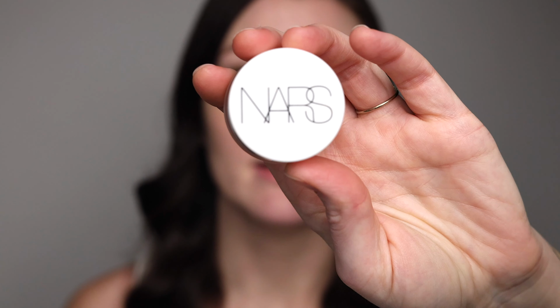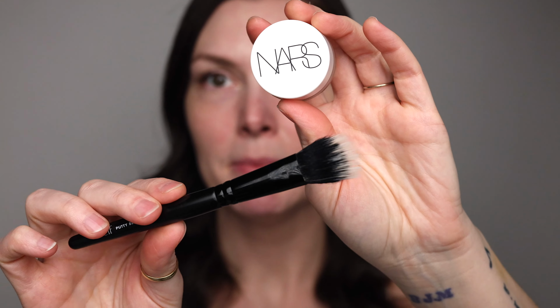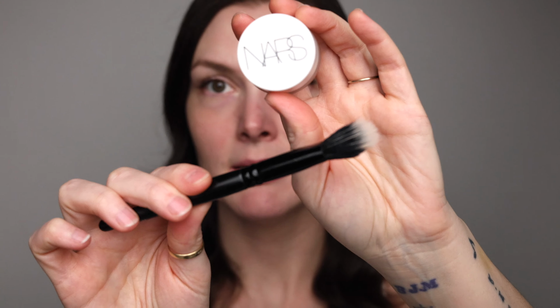So what I'm going to use is a NARS concealer. They technically market this as an eye brightener, and it only comes in about 4 or 5 shades, but it functions like a concealer, and I really love the consistency and coverage. And the tool that I'm going to be using to apply this is a stippling brush. Stippling brushes aren't as dense at the end of the brush, so they don't tend to be as heavy-handed, and they create this really beautiful diffused airbrushed finish.